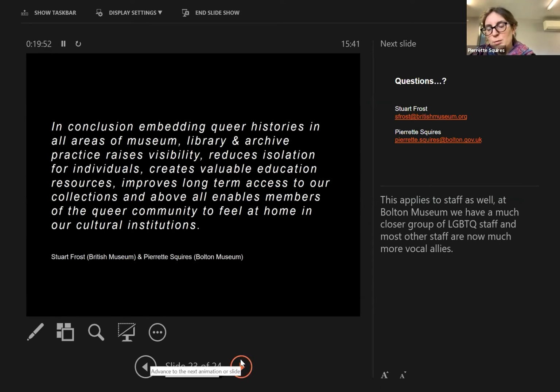Leading on from this, we're now taking this community approach into our next community engagement projects. So we're looking at one to tackle better inclusion for groups like refugees and asylum seekers, and some of our immigrant communities in Bolton who are not currently well represented in the museum. So this kind of wholly inclusive approach is the way we're moving forwards.